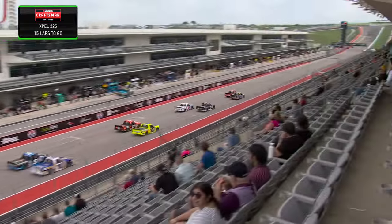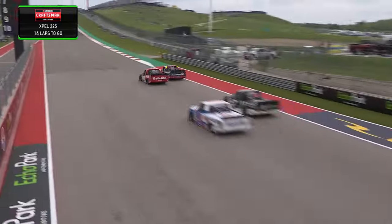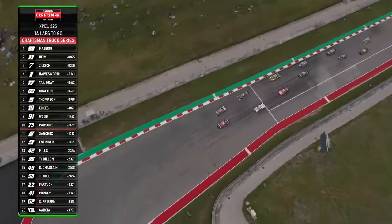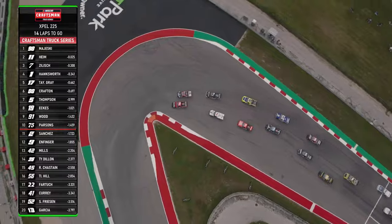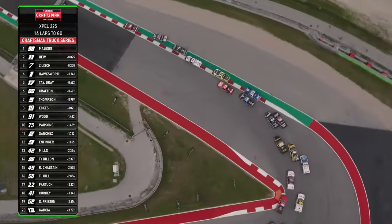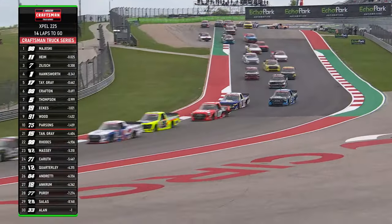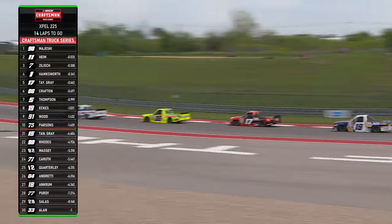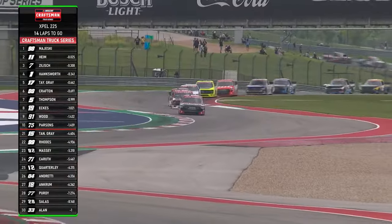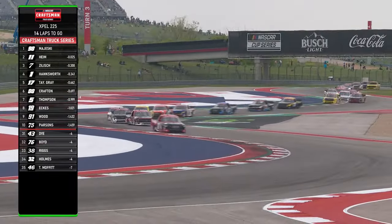Here we go. Corey Heim leads him once again up the hill. Ty Majeski, Connor Zilisch. What can he do? Keep your eye on that outside second row. Guarantee you don't overshoot the corner. And he does not do that. Nice and orderly. Corey Heim keeps the lead. Connor Zilisch in third. That was a pretty tidy turn one here. It certainly was from what we've seen in the past. NASCAR and the drivers are making the decision that those restarts need to be a little bit calmer than five and six wide, and I think they've accomplished just that.